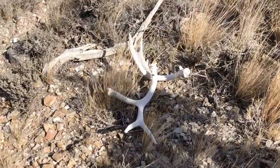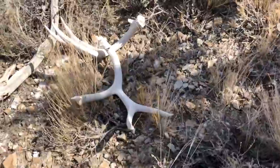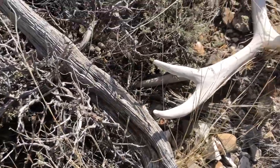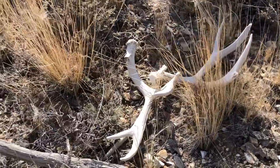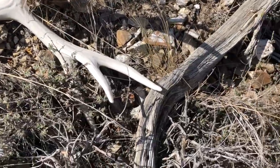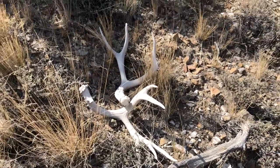Oh, heck yeah. Oh my gosh. Yes. Yes, he's way nicer than I thought he was. Look at that. Oh, he's got a freaking split back there. That is bad freaking ass right there. And it's last year's set. How cool. Look at that. Got the trident in the back. Broke off his main beam on that left side. But holy cow, that's freaking sweet.